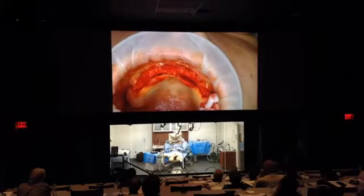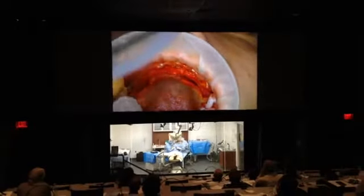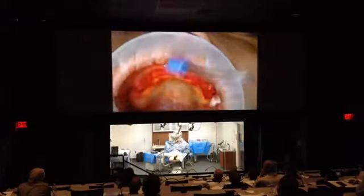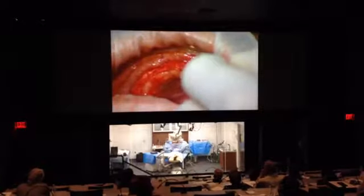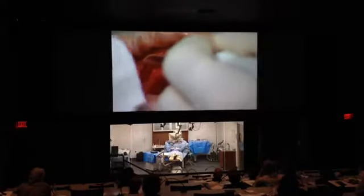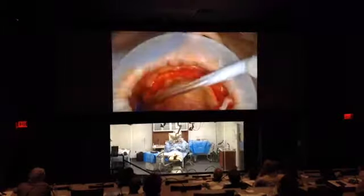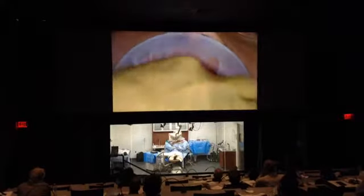Perfect. Let's do a little bit of a rinse, or a little bit of water, okay? A little water. Be careful with the water here, as she took a little sedative, her reflexes are a little bit delayed.